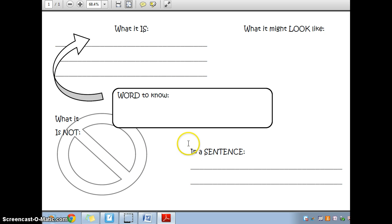And then you're actually going to take that vocabulary word and use it in a sentence. Please make sure that your grammar with this is correct, that you're using the word in the correct tense so that it makes sense and flows in a sentence.